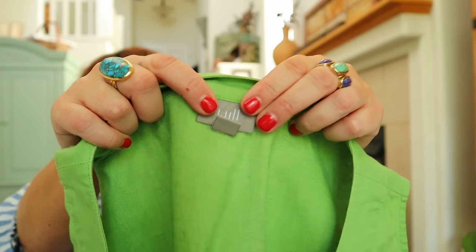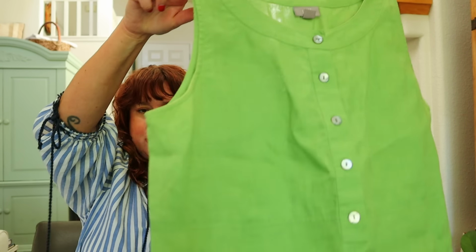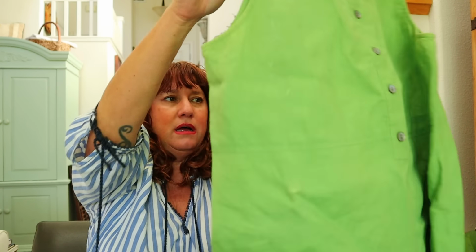Ooh, goody. This is J. Jill, size medium. We love J. Jill. Stick to the bigger sizes if you're paying anything more than bins prices, I would say. But this is a linen shift dress, just a nice kind of limey green, 100% linen shift dress. I'm going to want that.